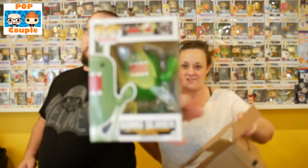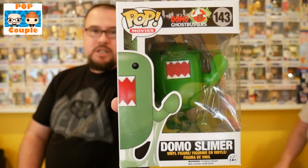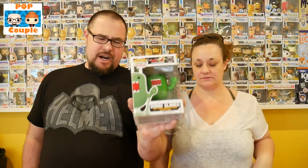And the last one. So, surprise. You can probably guess what this is if you know what three are in here. It's Domo Slimer. So, super awesome. What's crazy is he almost looks just like Slimer, who's right here. Except Slimer's not a Domo. But it's pretty close, to be honest. It is. More detail on this one, though. Very cute. Very awesome. So we'll do the spinnies here.